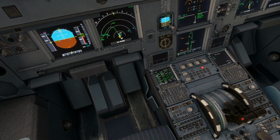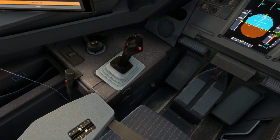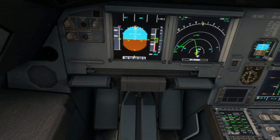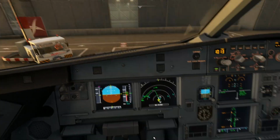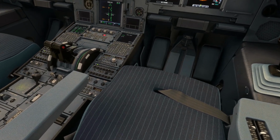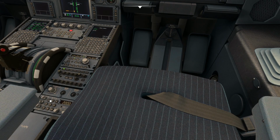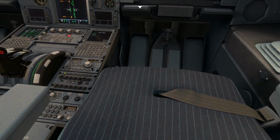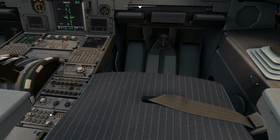320 SB0 Sierra Bravo ready to copy IFR clearance. 320 SB0 Sierra Bravo is cleared to Lima Foxtrot Bravo Oscar. Climb via the REMS 4 departure, transition, then as filed. Expect departure runway 35 left. Climb to flight level 170 via the departure. Expect higher clearances 10 minutes after departure. Departure on 133.15. Squawk 3501.